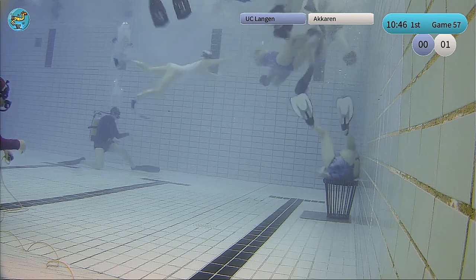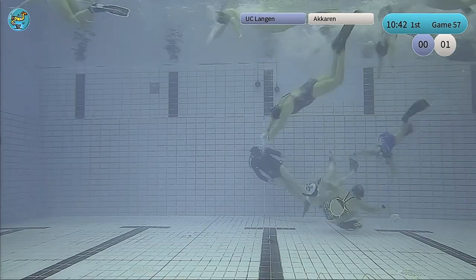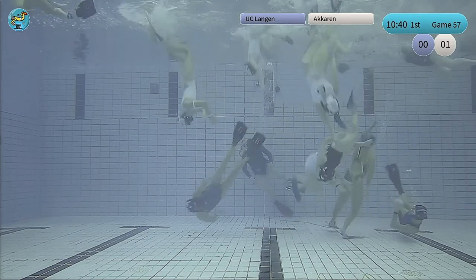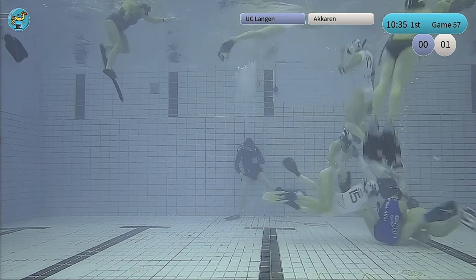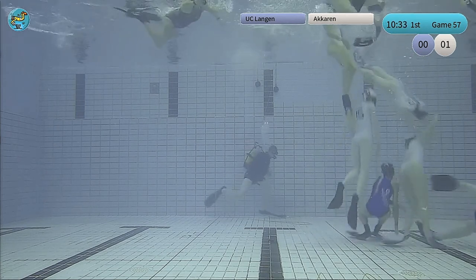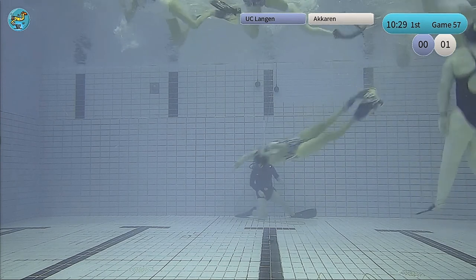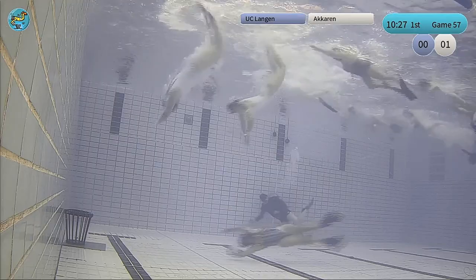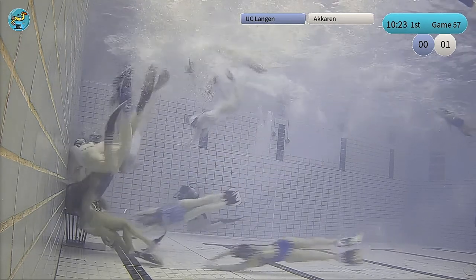Everyone is going up. Ball is in the hands of the German team, and Maren just received the pass and is trying to swim. A counterattack was intercepted sadly, but Langen is still in possession of the ball. Is trying to find the next player to pass, but the Akkarens are really amazing. They're on the ball, on the player, every second. And Maren again received the pass from Heike, and it's now a counterattack, one against two.